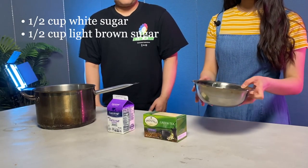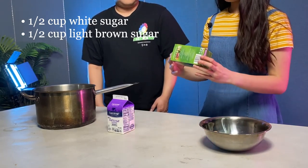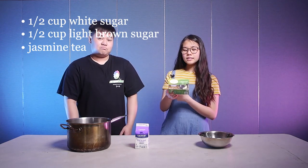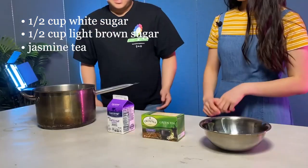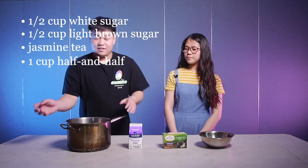For our milk tea, we are going to use some sugar. We have a combination of white and brown. We also have this jasmine tea, but you can use any tea that you want. You can use oolong or black tea. Anything that you have in your house is fine. Yeah, you should also use half and half and a pot with water.